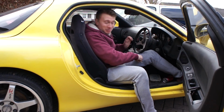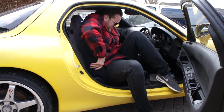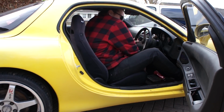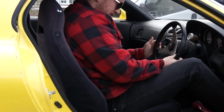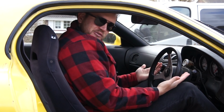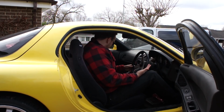We should try to get you in, Adam. Actually, let's do the Adam test. This is why I don't buy Japanese cars. That's actually worse than I thought. And I thought I was tight in there. And this is like the seat all the way back. That's as far back as the seat goes. My head's touching the roof, my neck's twisted. My knees are touching the steering wheel, which is smaller than stock anyway. I physically couldn't drive the car. That's good.